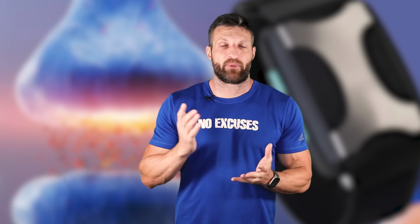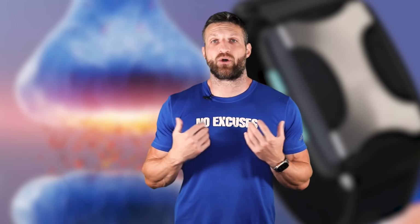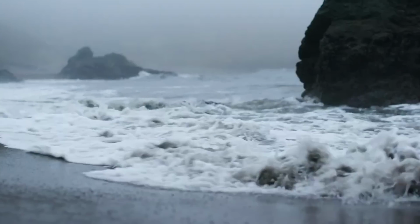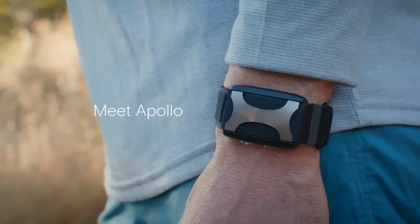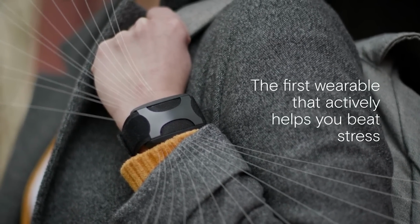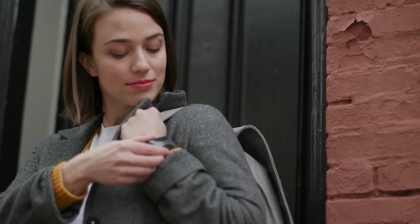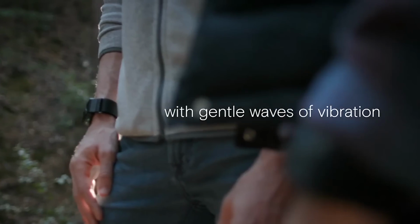So overall, based on the scientific evidence combined with my anecdotal evidence, my experience of having used Apollo for 3 or so years in different scenarios, I firmly believe that yes, Apollo does work in all of those categories. It can help you balance or better regulate your nervous system. It can improve your sleep. It can improve your exercise performance or athletic performance and recovery. And it can increase your HRV.